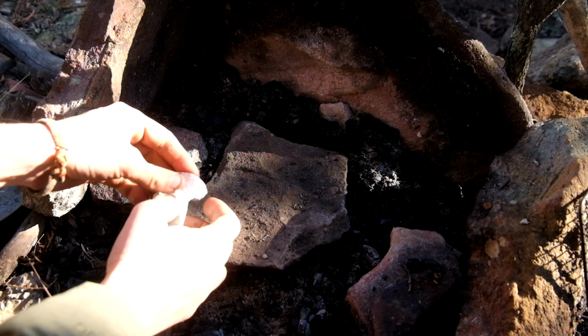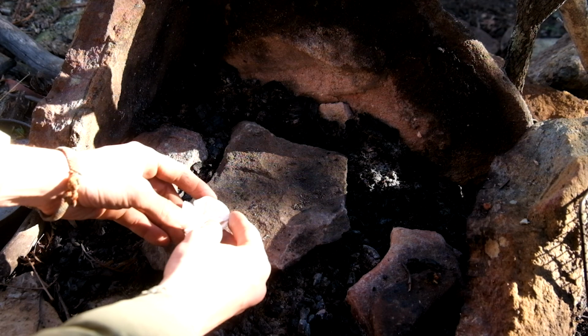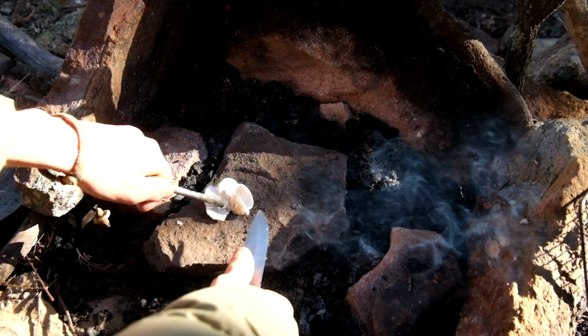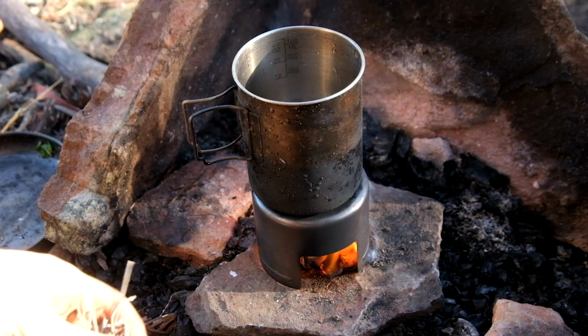So the mini inferno ones, from memory, I think they lasted for about 5 minutes per pad. These ones that I made probably last for maybe 3 minutes, so they're not as good, but I made about 40 in one go. Anyway, so I'll light that up. There we go. Chuck some twigs in there.